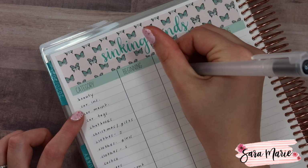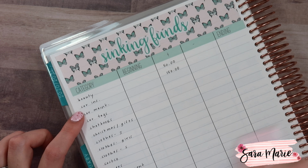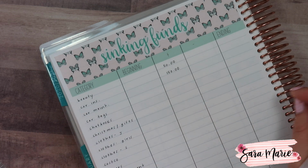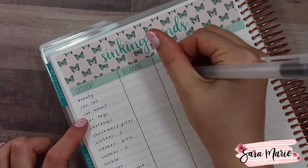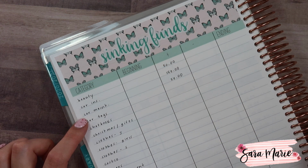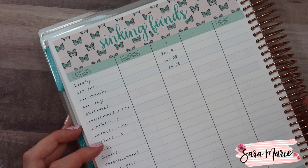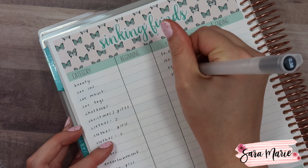Next is car insurance. So we do $150 per month. I think that the next time we pay car insurance, I may decrease this. Honestly, it could probably be $130, but I do like to have a little bit extra in there just in case. Next is car maintenance, and we do $50 per month. At some point, we may need to increase this as our cars get older, but for right now, it seems to be a good amount. Next is car tags, and that is $35 per month.